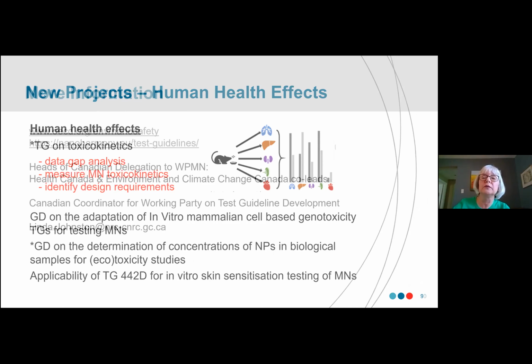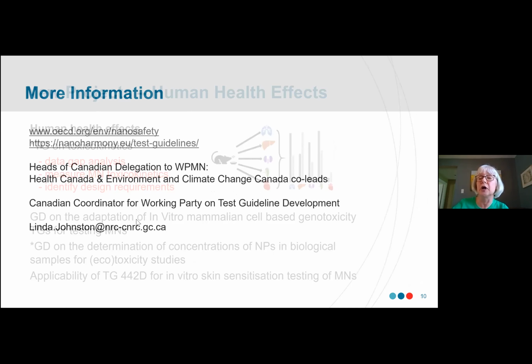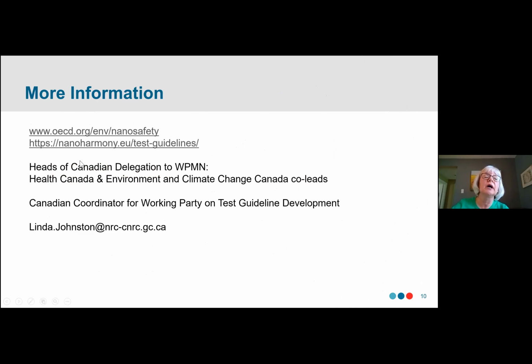In terms of more information, the website for nanosafety is actually pretty useful, and it has links to many of the documents that I mentioned today. The NanoHarmony website is also quite useful, and it gives overviews of some of the new projects so that you can get a much better idea than I was able to give you today on what exactly is involved in those projects.